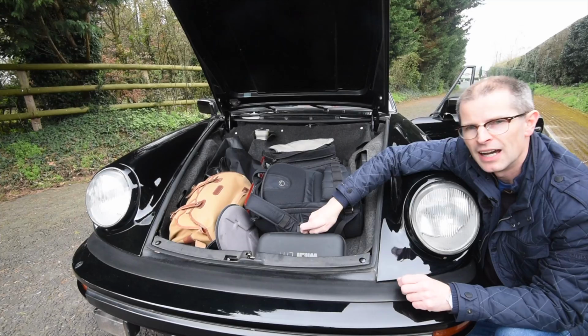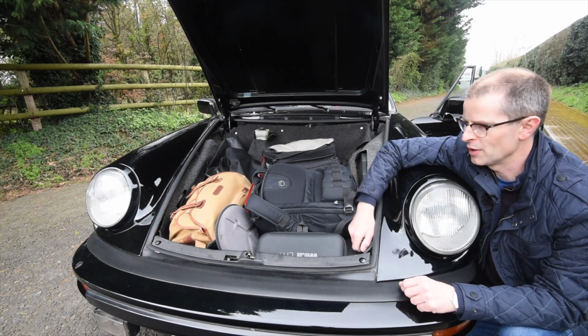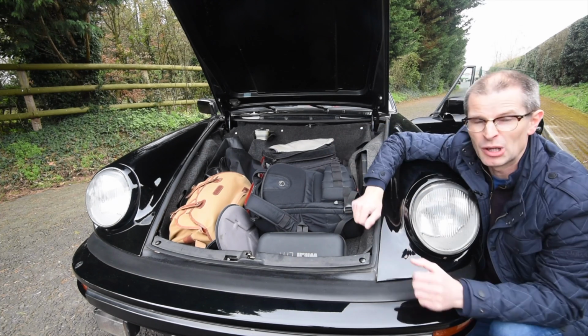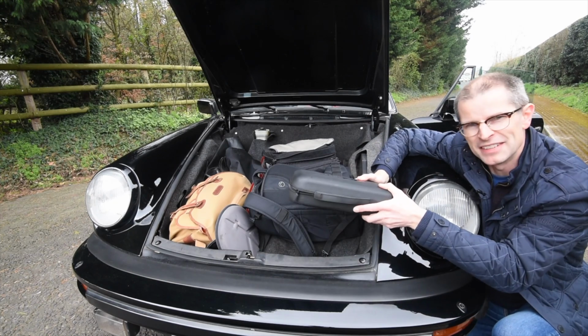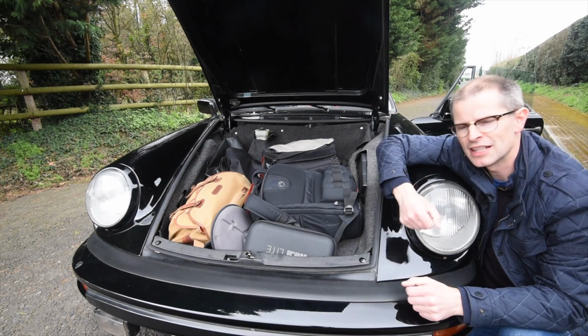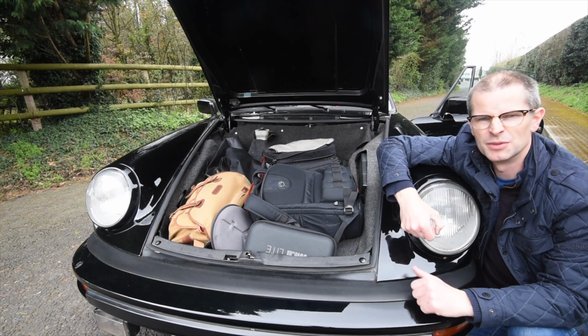And unlike later versions, like post-2000, where this whole front end is actually really quite deep and you can put a lot of stuff in there, this generation, it's about this deep, so you're kind of limited as to what you can take with you on holiday. Pack light or use the back seat.